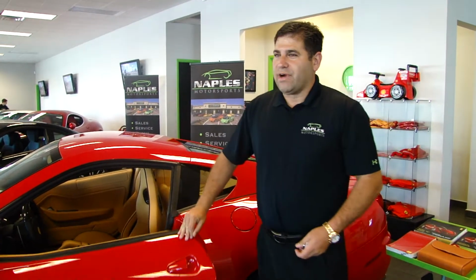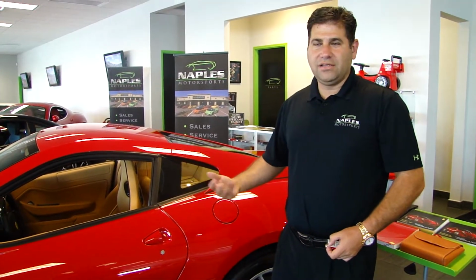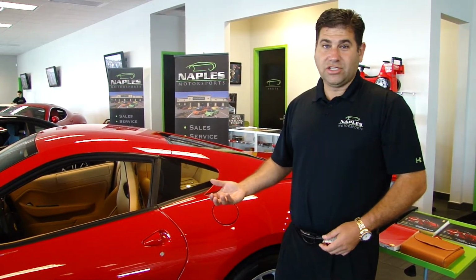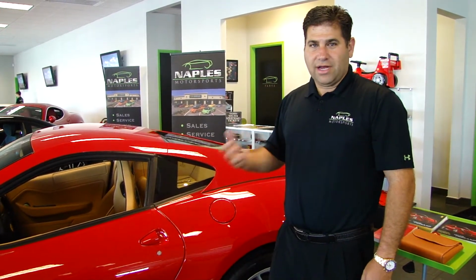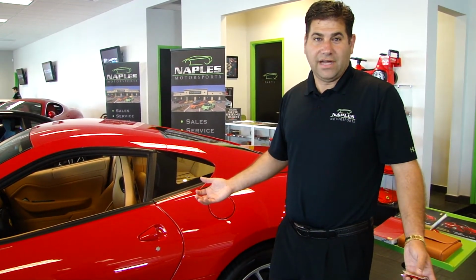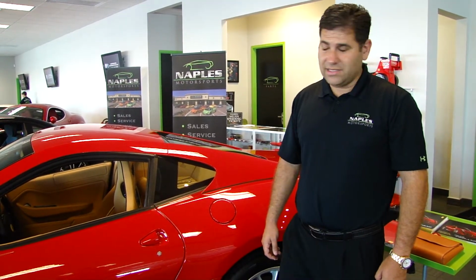The engine is derived out of the Enzo. The transmission is what they call super fast technology, how quick it shifts, and that's technology they've been learning on the racetrack itself. It's by far one of the most sought after vehicles. Back when these cars were brand new and the economy was going crazy, market price on a 599 was almost $599,000, and it was kind of the joke. Now you're buying it at a fraction of the price.